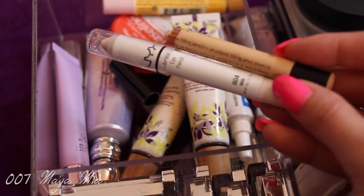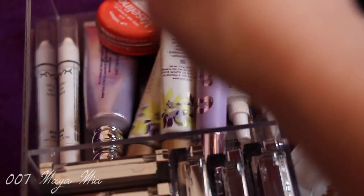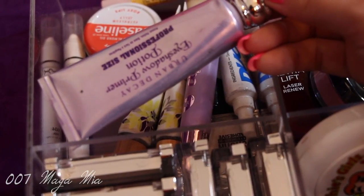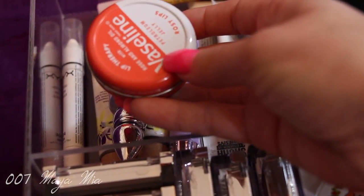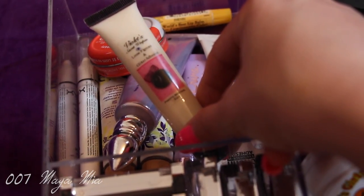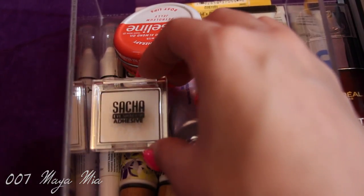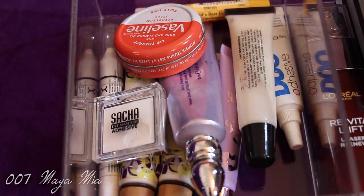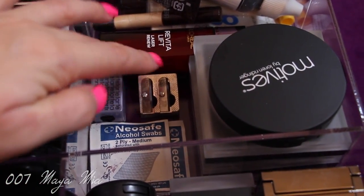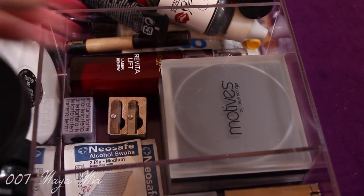Here I've got NYX Jumbo Pencil in Milk and Benefit's Highbrow. I've got more eyeshadow primers. This one's by Lime Crime and this one's by Urban Decay. Then I've got a lip balm by Vaseline. And this is just the glitter glue. Another eyeshadow base, this one's by Sasha Cosmetics. And I have some pencil sharpeners and alcohol swabs to clean them here. Then on this side, we have some powder and just a few bronzers.